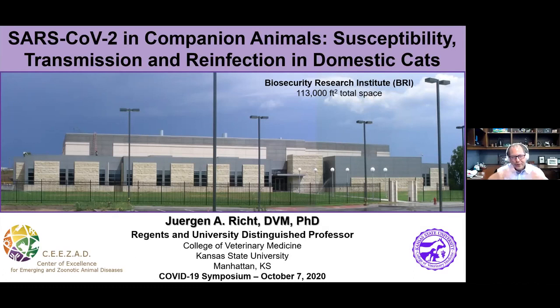And we are switching topic now. So we talk about animal models for COVID-19, and in this case, companion animal models. And the work we do can only be done in a facility which has BSL-3 Ag space, so space in which we can work with this agent in a safe and secure manner in large animals. In larger animals, cats, we also did pigs, etc.